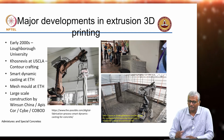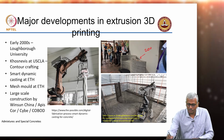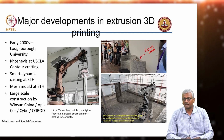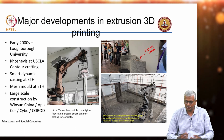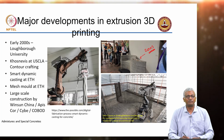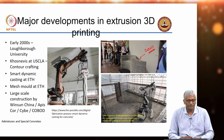Okay. So, at Loughborough University, you see the structure here. This was done in 2003. Okay. In the early 2000s, they had already started the work with 3D printing of concrete. In 2003, they actually made that structure. It is still displayed, and during the last 3D printing conference in June 2022, they had a large group of visitors to take a look at it.